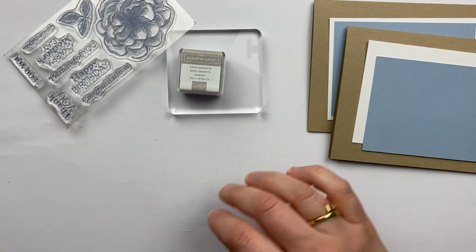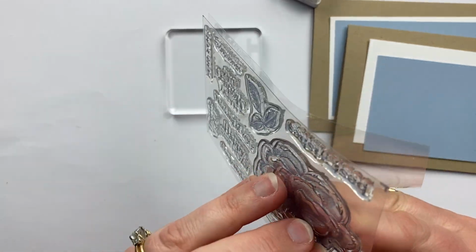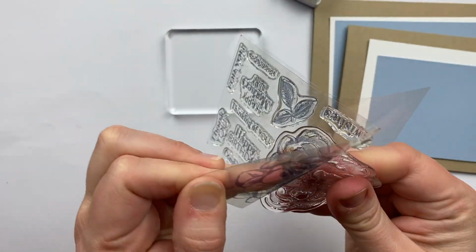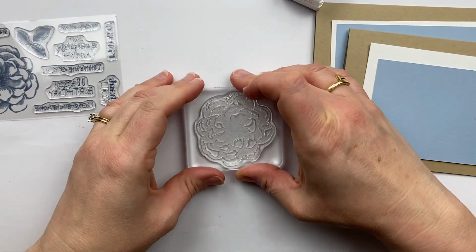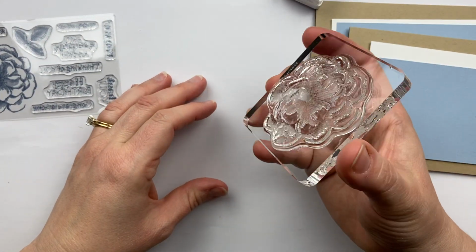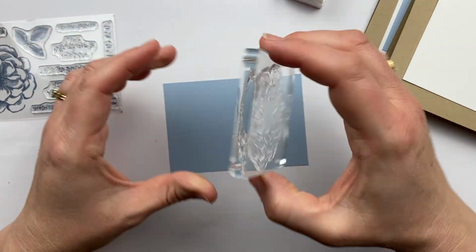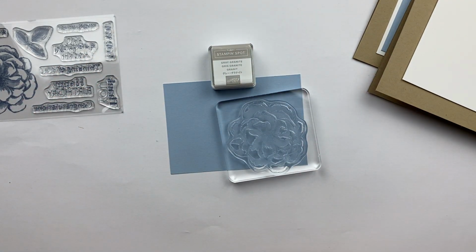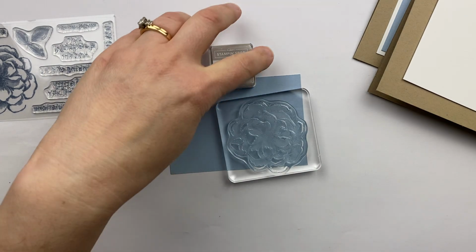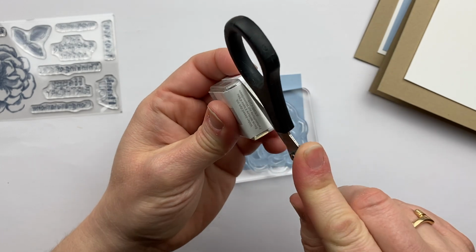So let's mount our stamp on here. I'm going to use this beautiful floral. And I think this is a distinctive stamp. So we've got some really great detail on this flower image. And I'm going to put it right on the block that comes in the kit. And we're going to stamp with the Gray Granite ink onto the Seaside Spray. So let me grab my scissors. I love these little Stampin' Spots. They come in the Kids collection and also the Paper Pumpkin kits.